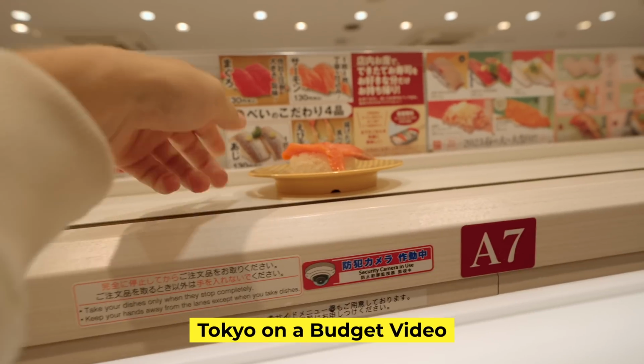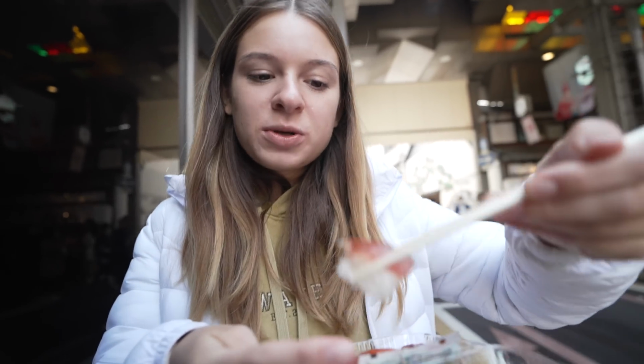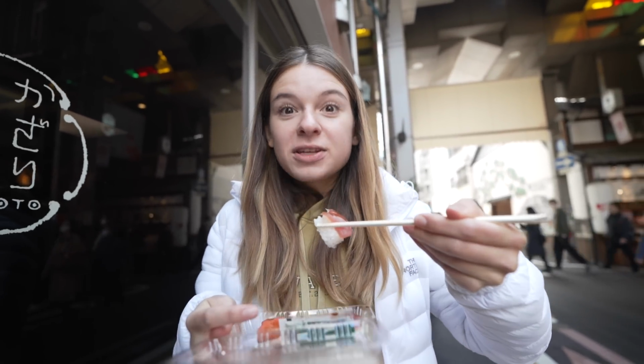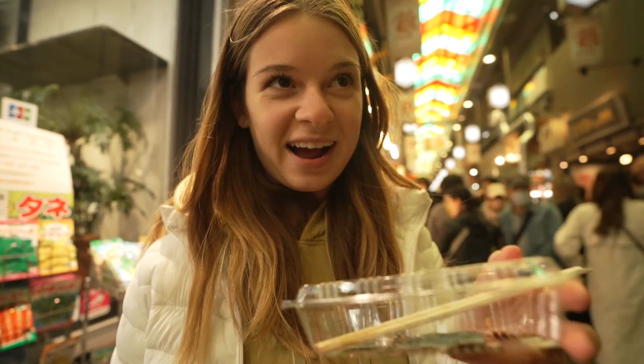Is it good? How does it compare to the conveyor belt sushi we had in Tokyo? No, this is so much better. It literally melts, it's so easy just to bite in. Can't describe it. It just melts in your mouth. You love that sushi, but where are you going to put the plastic? There are no bins anywhere. I haven't found any bins, and I just want to get rid of this.